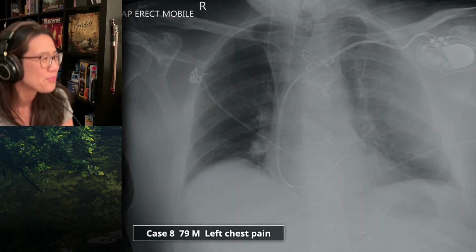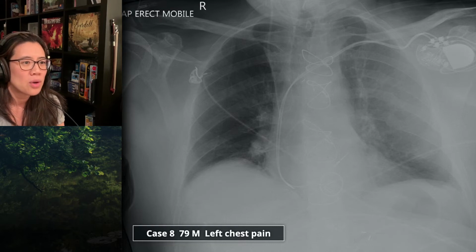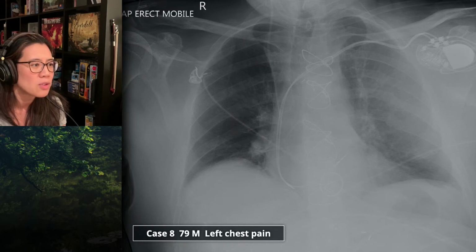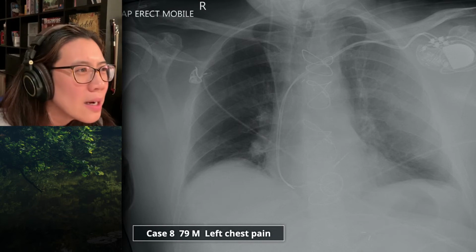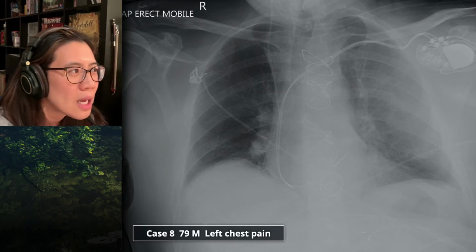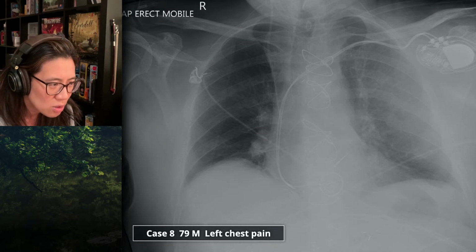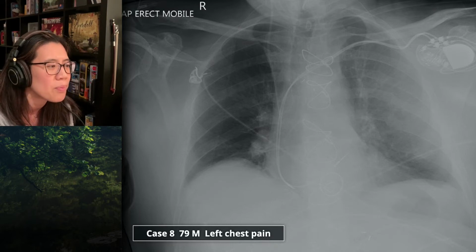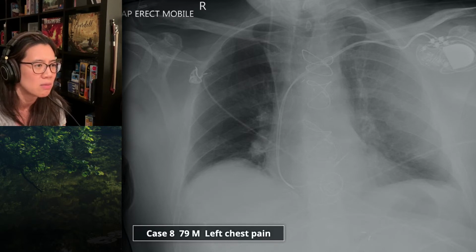Okay. So, erect mobile film in a 79-year-old man who presents with left chest pain. So, this patient has sternotomy wires and surgical clips and mechanical valve replacement. He's got a dual chamber pacemaker with the leads intact. He's got a right internal jugular CVC line with the tip projected over the expected location, the cavoatrial junction, and he's got a lot of ECG leads over the top, but I don't see any other new leads. There's asymmetric density of the left lung with respect to the right, with the left lung appearing of increased density compared to the right side.